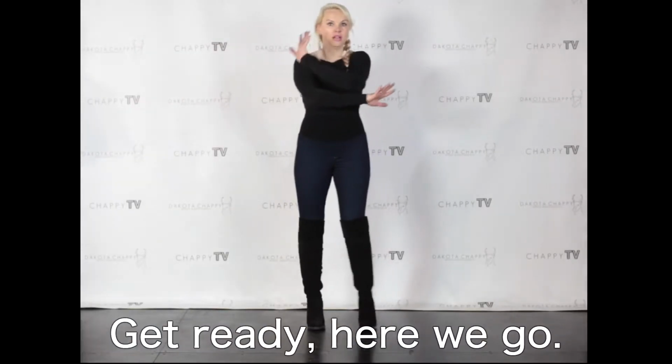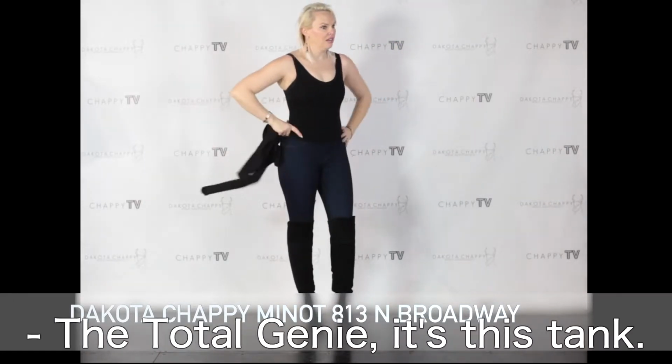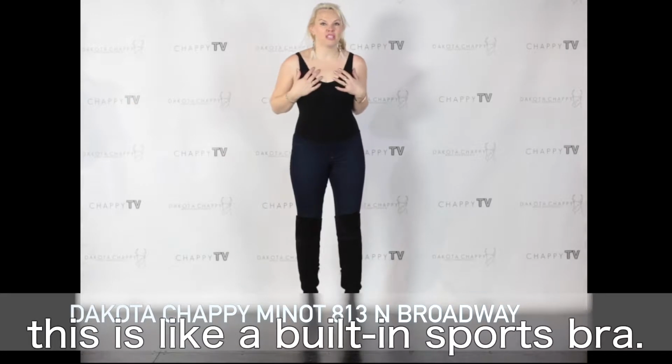Okay, now we're gonna take the sleeve solution off. Get ready, here we go. Now you're gonna see that it's just a tank underneath. Oh my gosh! The Total Genie is this tank. And like I mentioned before, this has the pinch front cami, so if you want to go without a bra, this is like a built-in sports bra.